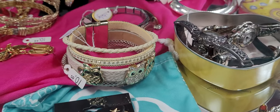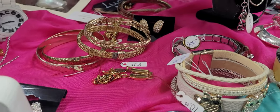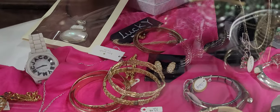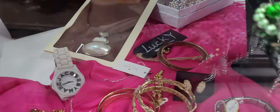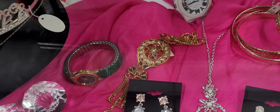So we're looking. We're not going to dig everything out. So Kai Pearls. I never heard. There's some Kate Spade in there. Not sure of this piece right here. We may take a look at that. That's a huge pearl. This bracelet right here is great too.